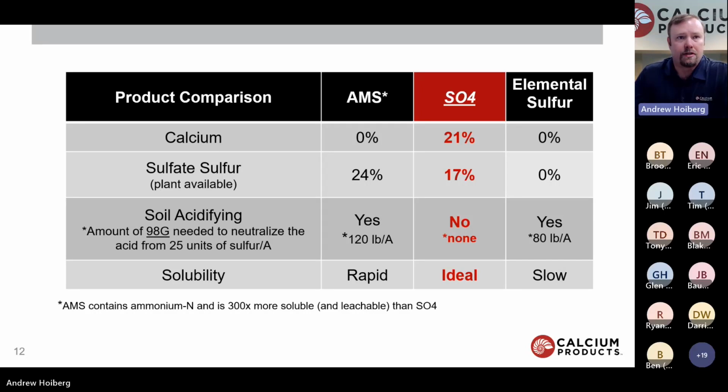So when we look at this acidification piece right here, what we're talking about with ammonium sulfate, and this is a common misconception in the world of sulfur, is that the sulfur is what's driving down the pH of the soil. That's true with elemental sulfur because as the elemental form, it's not available to the crop.